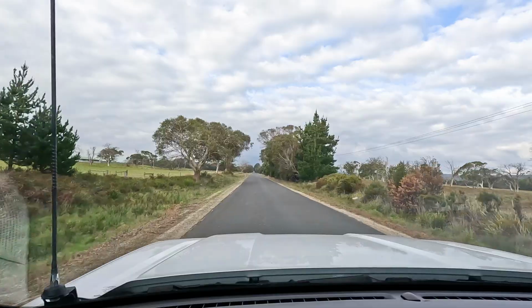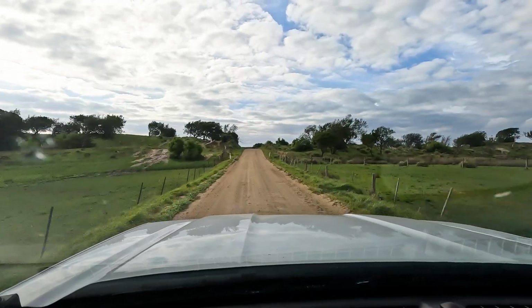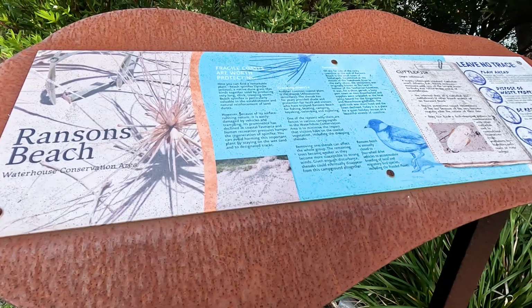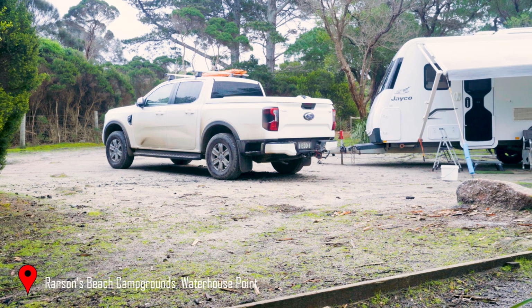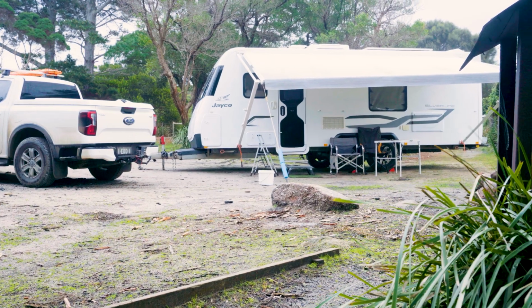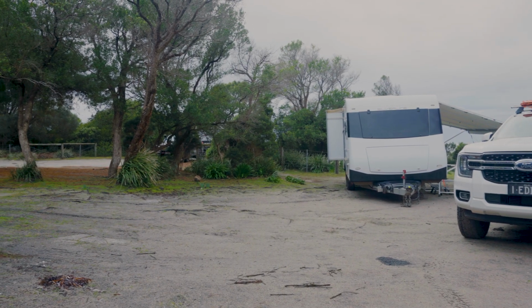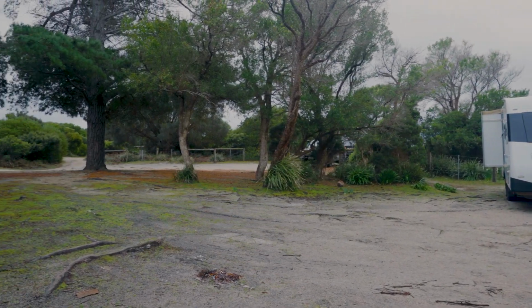This took us near Bridport, so we stopped for lunch and grabbed some bait. We found the 15 kilometres of dirt road pretty good. A few potholes, but not too bad. Ransons Beach is in the Waterhouse Conservation Area. It's only a small camp, maybe enough room for 2 or 3 vans or a 6-pack of camper vans. It's elevated and looks over the bay.